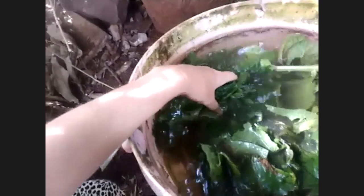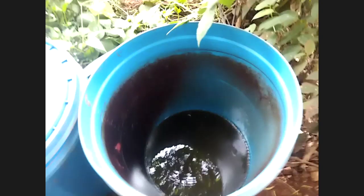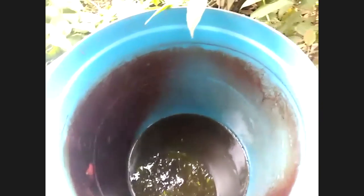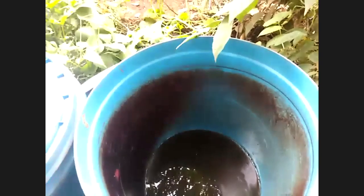And we keep this for 2 weeks. And then after 2 weeks, it looks like this. So it's quite blackish water, nice and smelly, lots of bacteria in, and we use this as a fertilizer for nitrogen. So if we know a plant needs a lot of nitrogen, we apply this green tea.